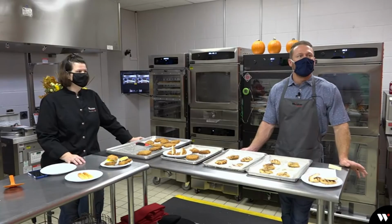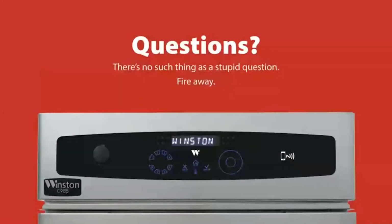Our cabinets come in 15 amp or 20 amp. They're all 120 volt on the holding cabinets. The ovens can be 208 or 240, single or three phase in the half size units, and three phase only in the full size units. Depending on what size you get, you need anywhere from a 30 to a 50 amp circuit for that.